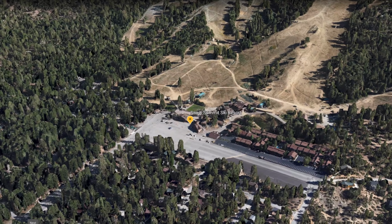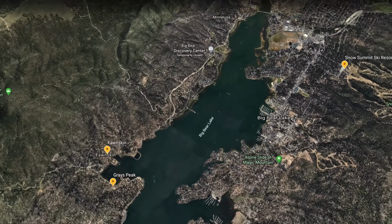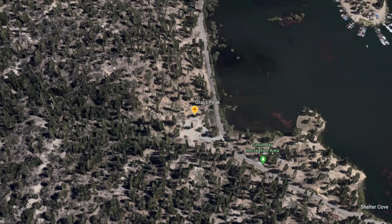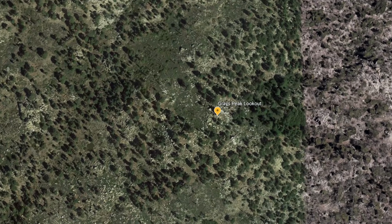To give you an idea where Gray's Peak is located, we're gonna head up to Big Bear, California, starting at Snow Summit Bike Park. From Snow Summit, we're gonna head right across the lake to a little town called Fawnskin, and this is where we park. From here, head over to the trailhead for Gray's Peak to Gray's Peak Lookout. From the peak, it's all downhill back to the car, so let's get out there.